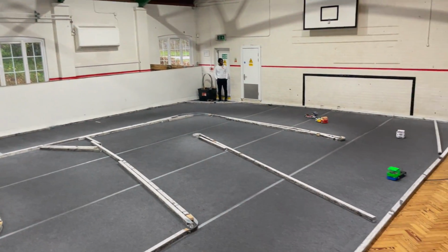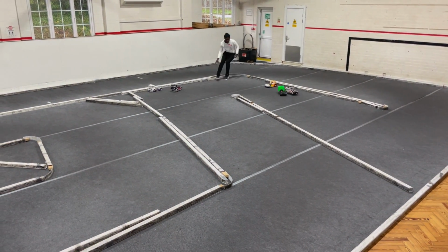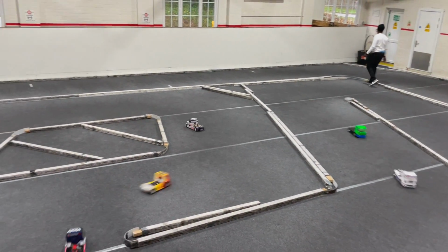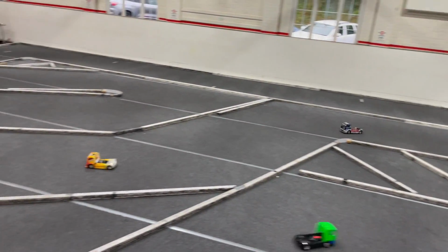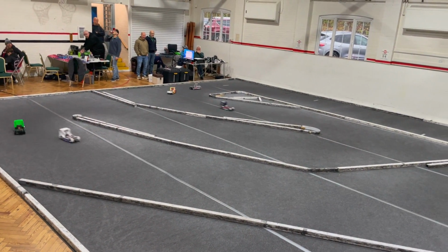But now we have the issue of back markers. Carl's going to try and come up the inside. Oh no, he's clipped it. That allows Nathan in, and Nathan's clipped and spun him round. They're both into the wall. Nathan's going to yield on that one. He's giving Carl the track back, but it's allowed Chris back out into first place. So Chris now is in first, Carl in second, Nathan third.